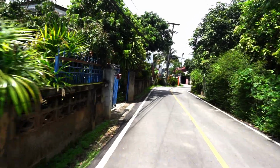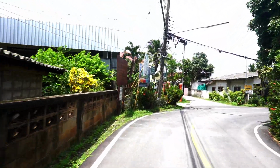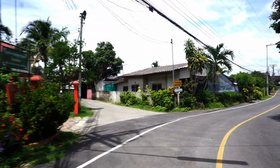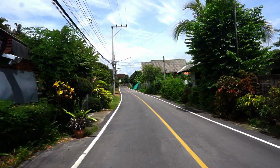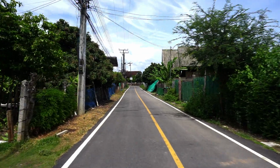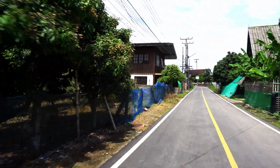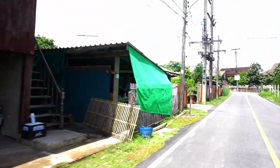But yeah, it's different for me because we're not used to seeing stuff like this, and I can ride this road 3 or 4 times a day and see something different every time I ride. I really enjoy it. Right up here on the left is another teak house, and it's actually for rent. I have no idea what they're asking for at that one there on the left.